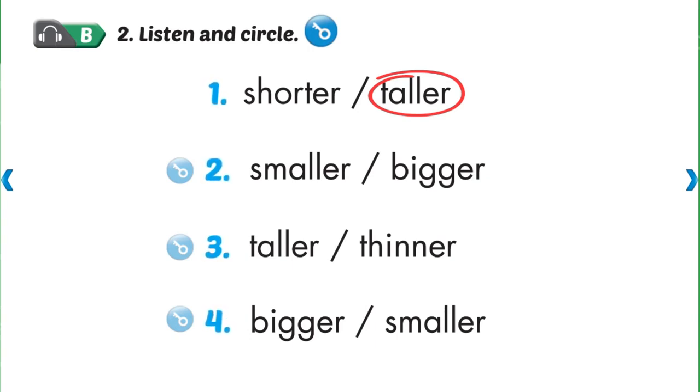Alfie, take this one. Thanks, Alex. But you're smaller than me. Smaller than you? Yes, Alex. You're smaller.